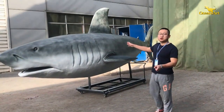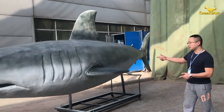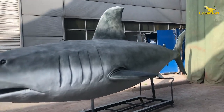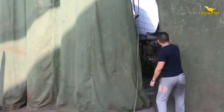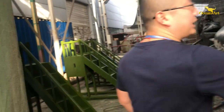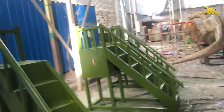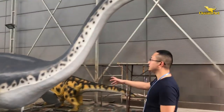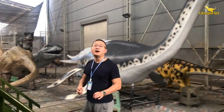This is one big shark. This animatronic shark is 8 meters long, and it's just being painted. So inside this area, we are painting all our products. As you can see, there are many dinosaurs standing in line to be painted.